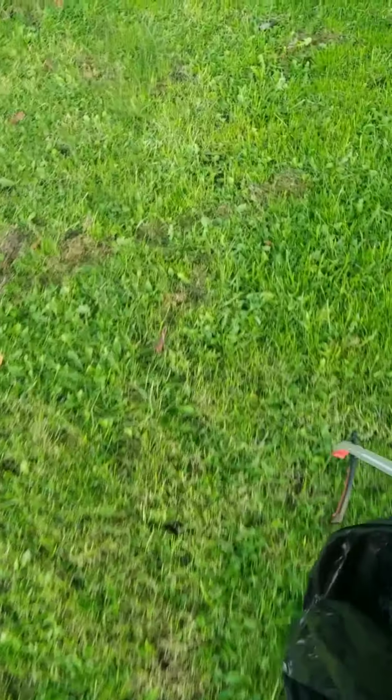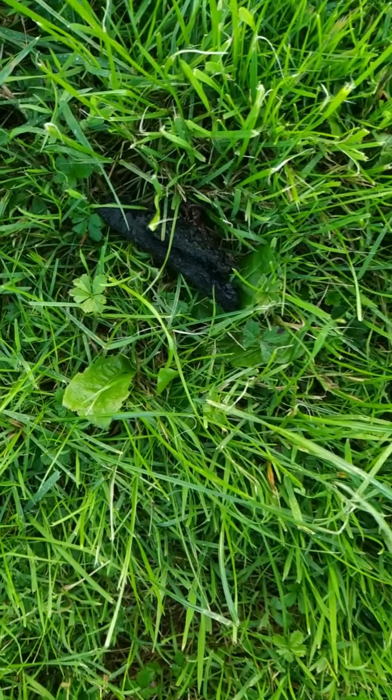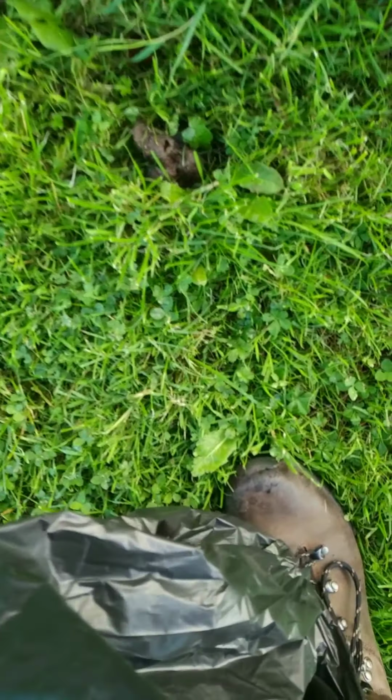I have also heard that dog waste has been seen in the play area as well. So it looks like there is actual dog waste in the children's play area, as far as I can tell. Don't think that that's dog waste. So again, that's not great either.